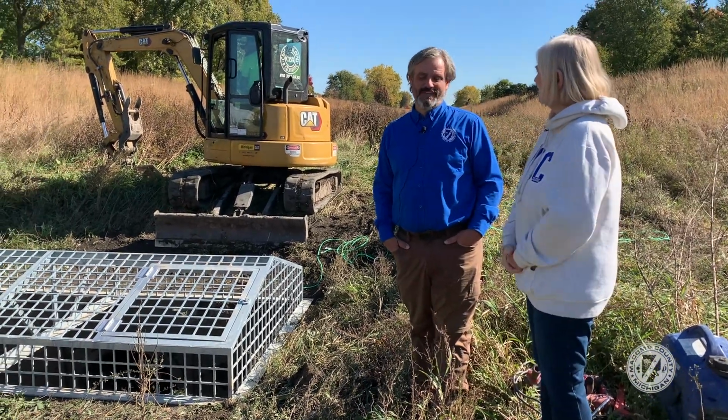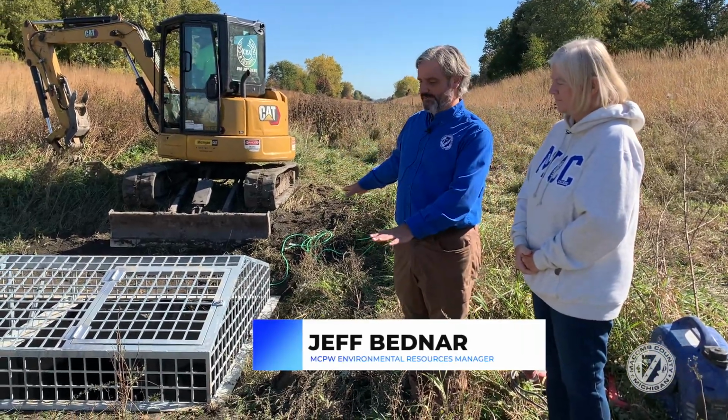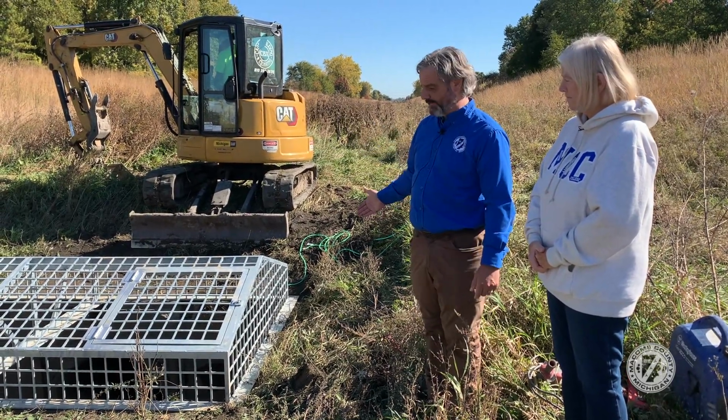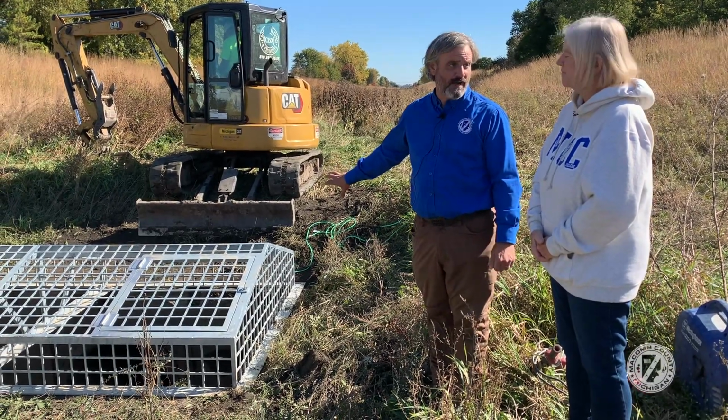Sure, no problem, Candice. So this is part of the underground system of the drainage network. In order for us to daylight the drain, what we did was we installed a series of restrictor plates so that the water couldn't flow through. That's a 4-foot diameter pipe down there.